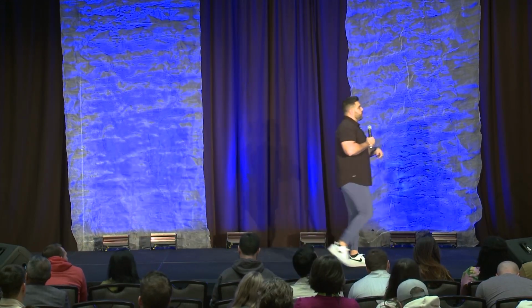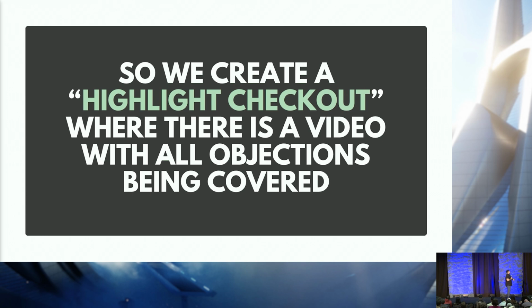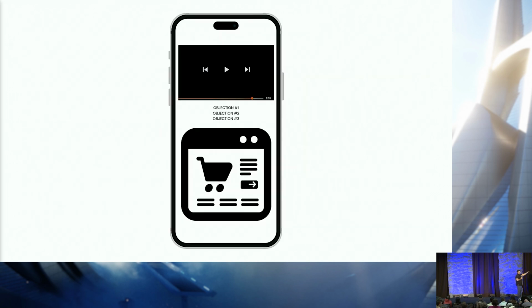And so what we do is we call it a highlight checkout. We basically say, if we can't have a sales team sell them, why don't we get the person who was doing the presentation to cover all the biggest objections and refresh the information about the program on the actual sales page. So how much is it going to hurt us if someone three or four days later who didn't buy from us comes back to a sales page and we have a highlight checkout, meaning there's a video at the top of the sales page covering all the FAQs, all the things that are objections for these people? How much can we increase our sales rate?